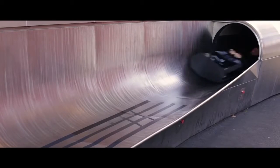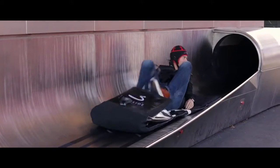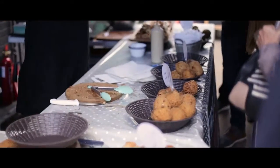Now, unfortunately, due to the high winds of Storm Brian, the elevator's not working and I can't get up to the top, but I'm sure you'll have better luck with the weather when you're here.